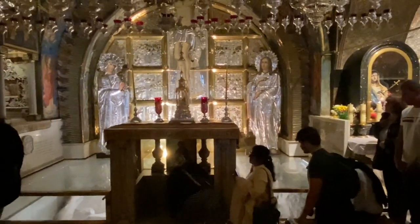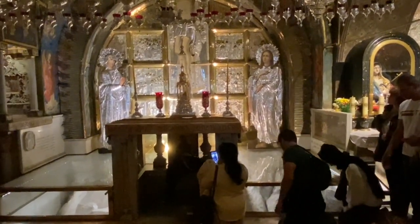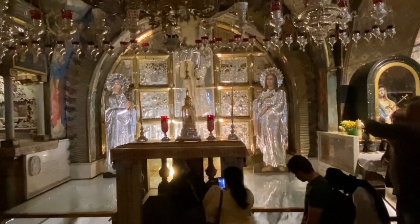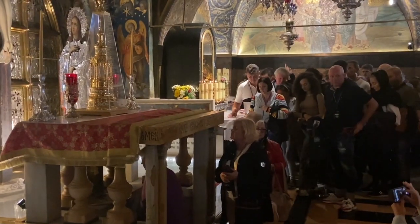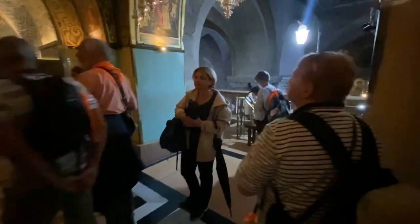So this is the 11th and the 12th station of the cross. This is where Jesus was crucified and where Jesus died on the cross. You can see the piece of the rock still exists right there that the church was built on. So here the body of Jesus was taken off the cross. Going to go down to where Jesus' body was taken.